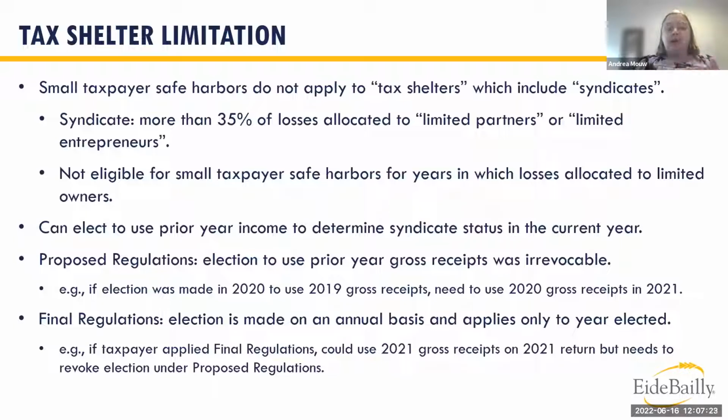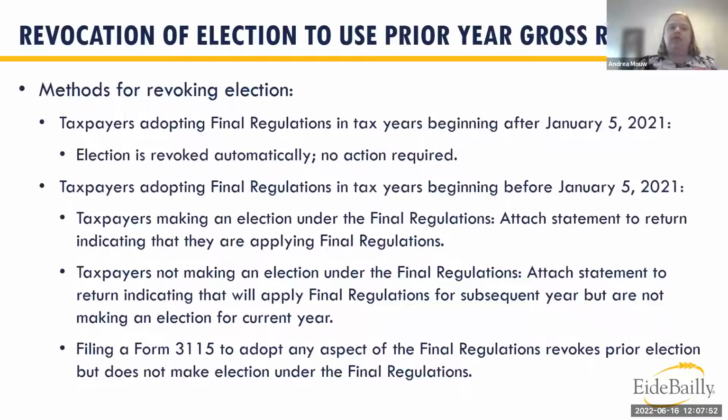The final regulations changed that election. So that election is now annual and applies only to the year that it's made. So if we go back to our prior situation, if you made that election in 2020 because you had a loss to pull in your 2019 receipts, you could wait to see what happens. And if 2021 is income, don't make the election in 2021. You get to use your 2021 receipts. And so you never have a period where you fail that test. So that was a very taxpayer favorable change.